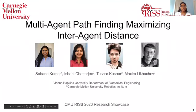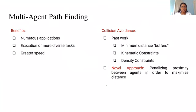Hello, my name is Sahana Kumar, and this summer, I worked with the Search Place Planning Laboratory on multi-agent pathfinding, maximizing interagent distance. In recent years, research in multi-agent pathfinding has accelerated rapidly.